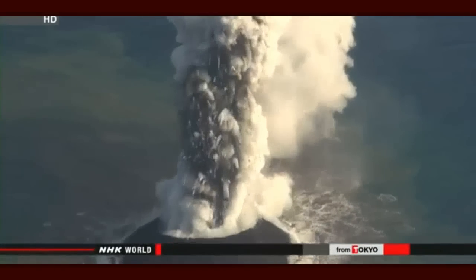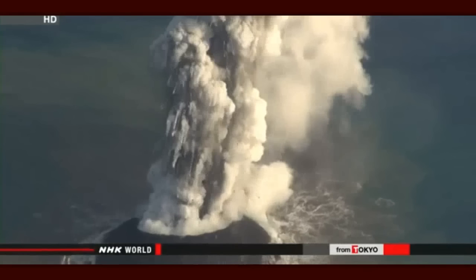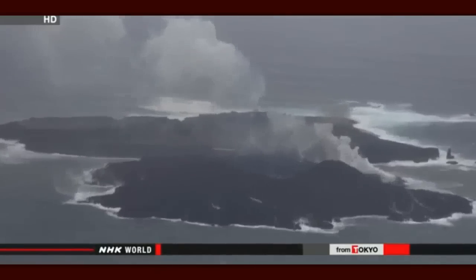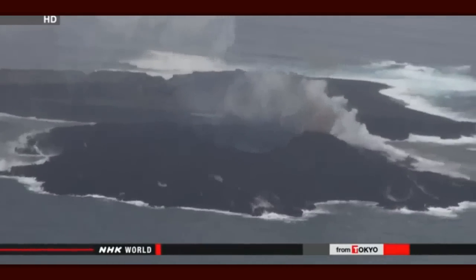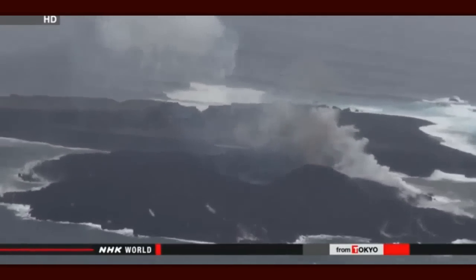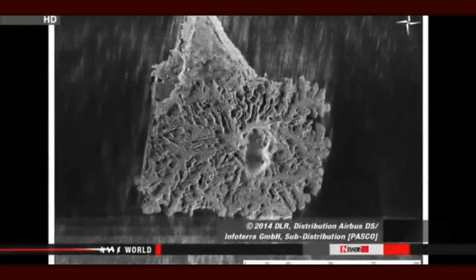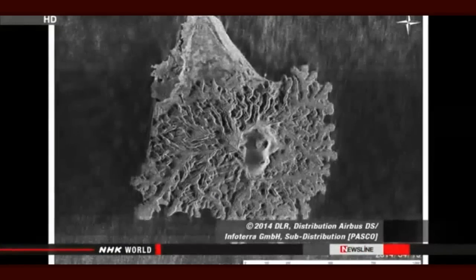The first volcanic eruption in 40 years began in the seabed to the southeast of the island on November 20th. In December, a new landmass created by solidified lava merged with the island. The island is now about 5 times larger than it was before the eruption.